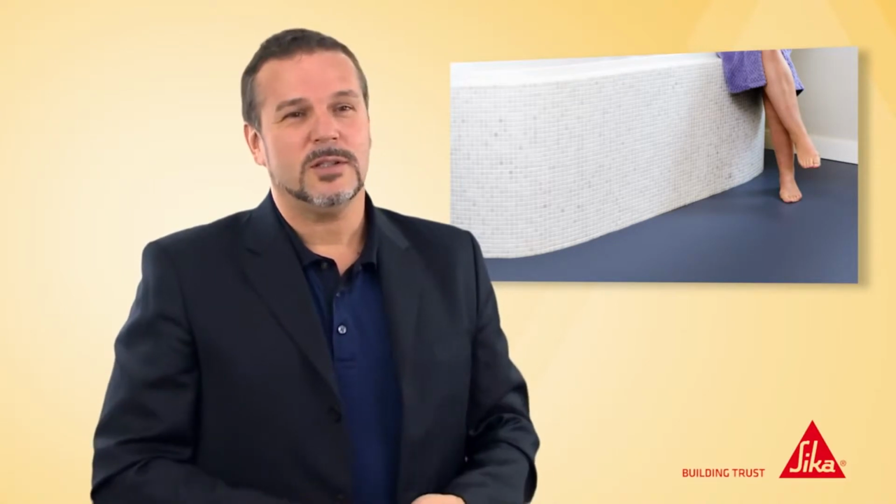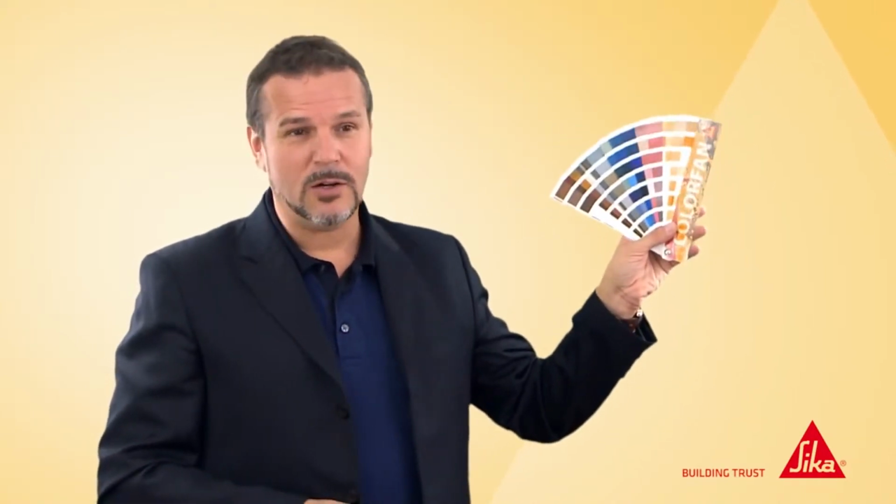The other freedom we have is in the colors. So we have a color chart we can use. We can also even use RAL colors or even NCS colors. We're quite free in selecting the colors. For instance, if someone gets a kitchen with some furniture inside and is looking for the right floor covering, with Sika Comfort Floor, you just ask us for the color and we will propose it to you.